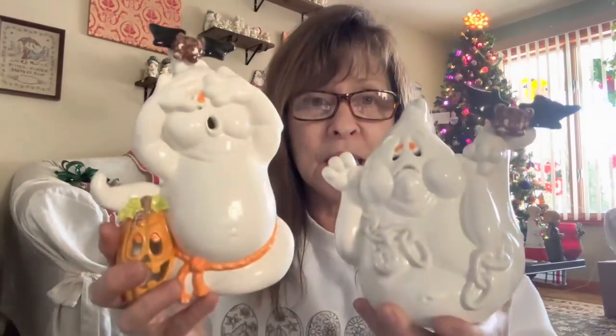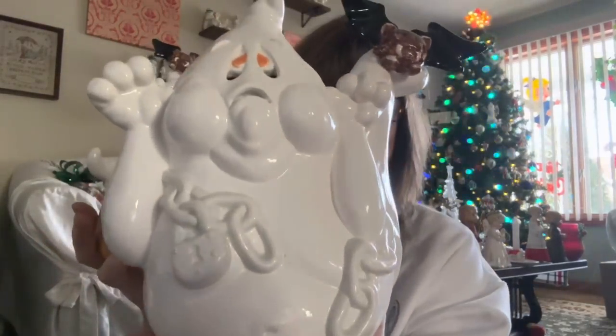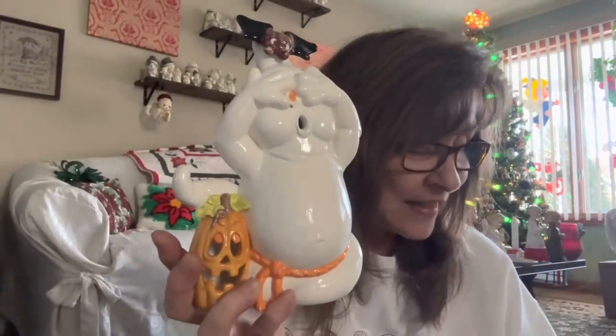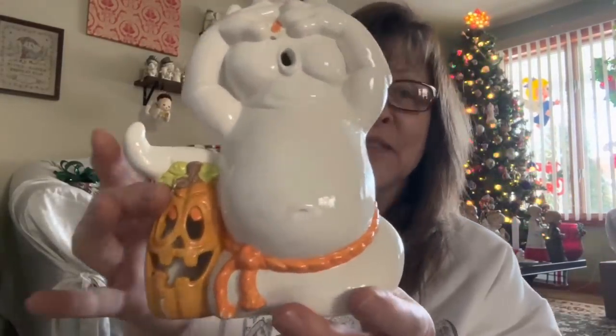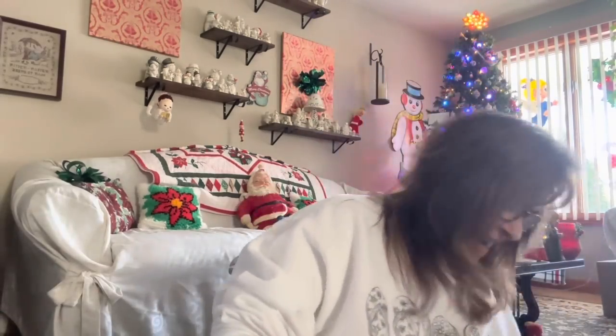I got a couple of handmade ceramic pieces. They are Halloween and they are stinking adorable. Y'all know my fetish with ghosts. I just can't help myself. Look at these. Are these dated? No, they're not dated, but they are initialed PW. Look, he's got a Buddha belly. How cute are these? OMG. Oh, I love them. Okay, these are awesome.